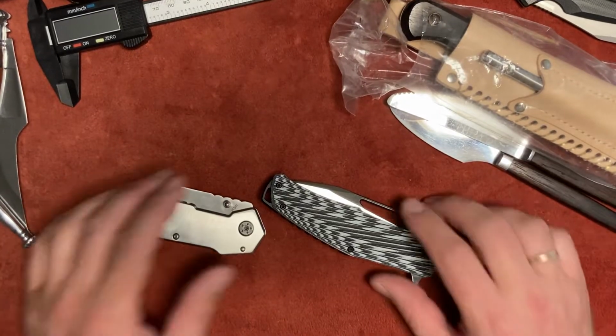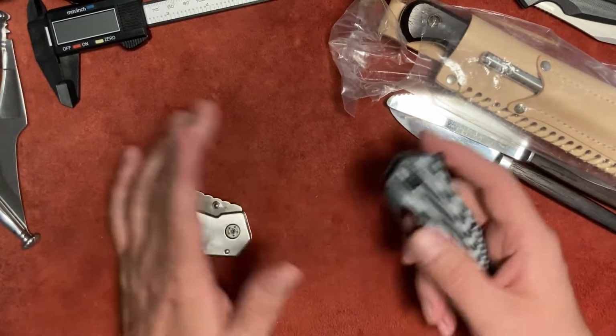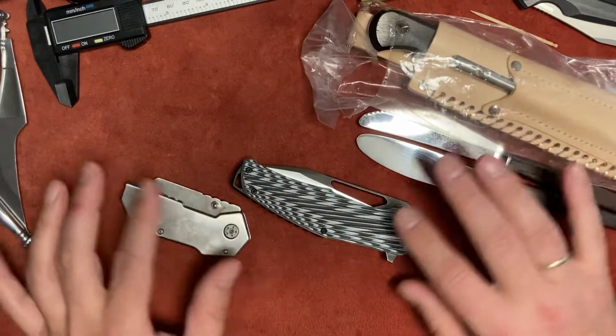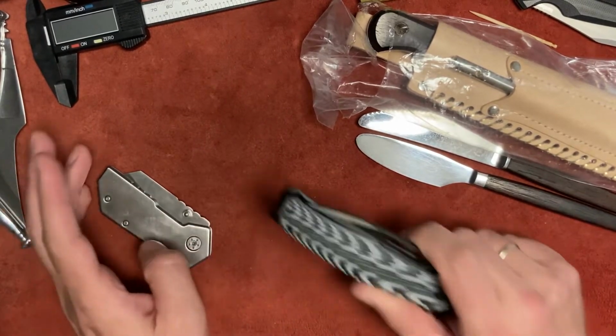Welcome back to the channel, and today a quick report about my knife shopping experience in Denmark, in Copenhagen. There's a few things which I bought there. I'll go one by one, very quick, and then I'll follow up with a little bit more detailed review on some of this stuff.